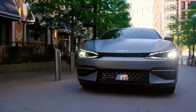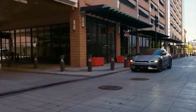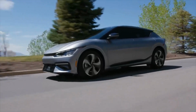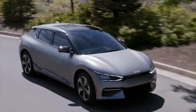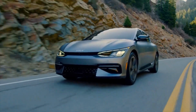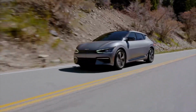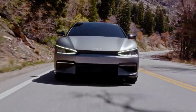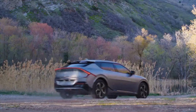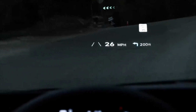The entry-level, single-motor, 58 kWh battery versions of each car serve up 168 HP and 258 pound-feet, while choosing the bigger battery moves those figures to 232 HP and a thumping 446 pound-feet. But then things diverge in the Kia's favor. The two-wheel drive, big battery combination yields 215 HP in the Ioniq 5, but 225 HP in the EV6.